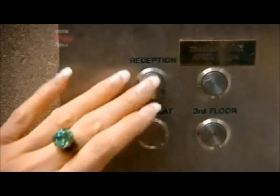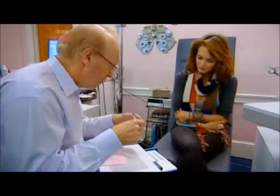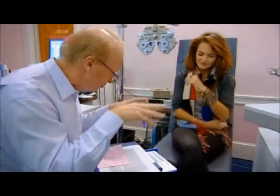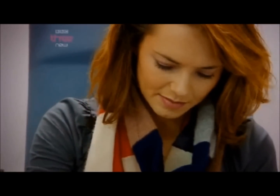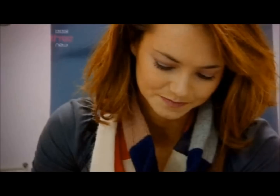So Kara's going to see optometrist Nigel Burnett-Hodd. When you're reading a book, do you see all the words all in line, or do you sometimes see them swirling around? I just get these marks in the page, almost like the white really comes through in the gaps. I'm sort of confused.